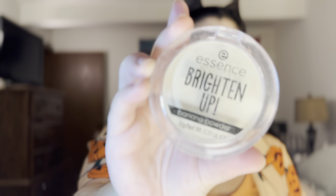But now I want to see if I have some kind of pale face powder I can use for the rest of my face. Ooh, here we go. An Essence Brighten Up. Maybe that'll be good. Looks like I've barely used it. Grab one of my bigger powder brushes here. It's a Flower brand brush. Excuse me.